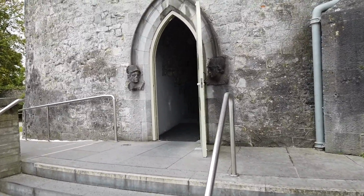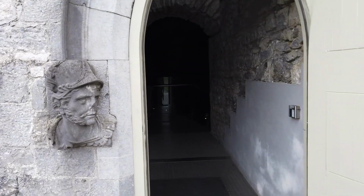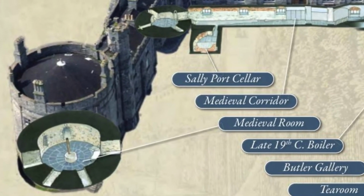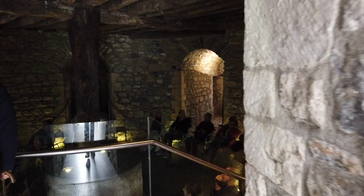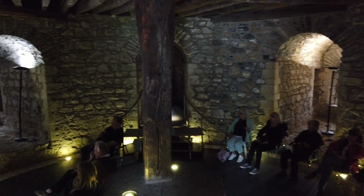Now we'll head into the medieval room in the base of the West Tower, seen here in the lower left. In this circular chamber, there are two arrow loop windows and the remains of a willow wicker centering on the ceiling, which was used to support the vault during construction.